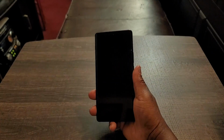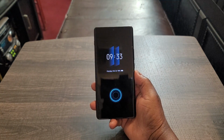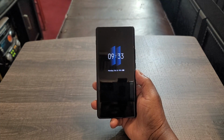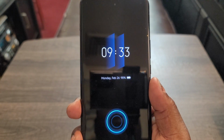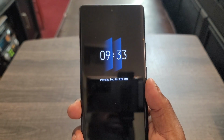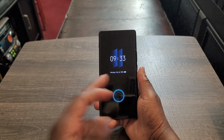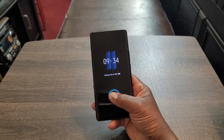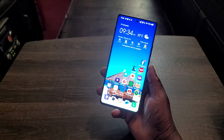Does have an always on display. Only problem I have with the always on display is that you can't get any type of notifications except text messages or a missed phone call. But you can see your battery percentage, the date, the day, stuff like that. Your normal stuff, but you just can't get all your notifications up here like you would on a Samsung device. But other than that, not a big deal. This is not my main phone, so it's not a big deal for me.